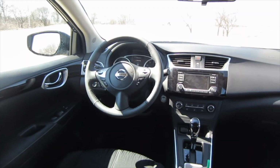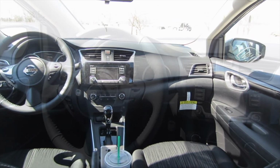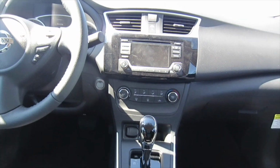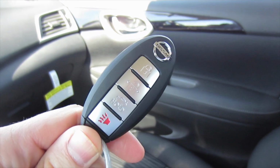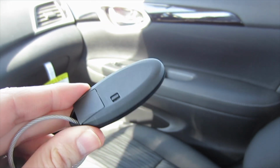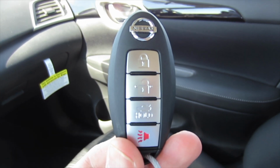Moving inside the vehicle, I think you'll agree with me that this is a pretty clean, Spartan-looking interior. There's not a lot of buttons scattered throughout the vehicle. In my opinion, it feels like everything is in the right place. The key fob is the same. It's designed really nicely with 4 major buttons: lock, unlock, opening the trunk, and panic. It's a little light for my taste, but everything feels really nice to the touch.